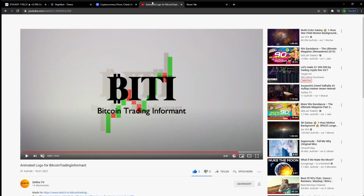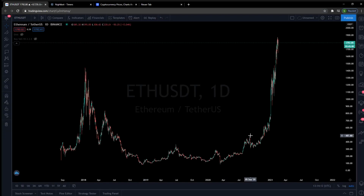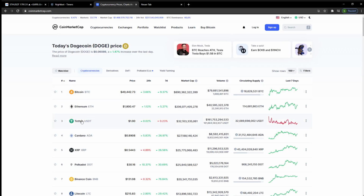So guys, today let's check Ethereum. Ethereum is here on the 1 day chart, and before we go into Ethereum, let's take a look at the CoinMarketCap, what's going on with Ethereum over the last 7 days.